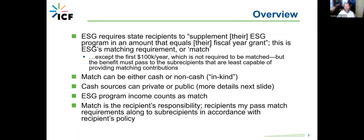The exception, as we highlighted, is the first $100,000 of match, which is waived. It's not required to be matched, but the benefit of that must pass down to the subrecipients that are least capable of providing match contributions. The way in which you determine that is according to your policy. So you need a policy that says, this is how we will determine who is least capable of providing match, and we pass the benefit of that unmatched $100,000 down to them.